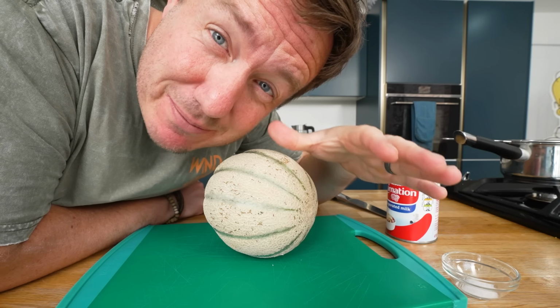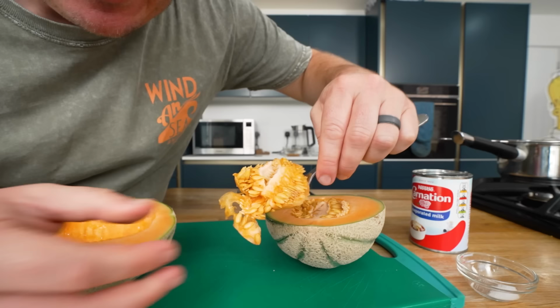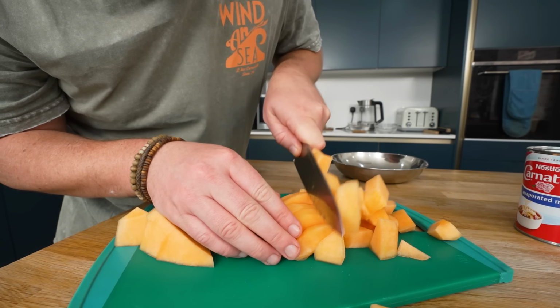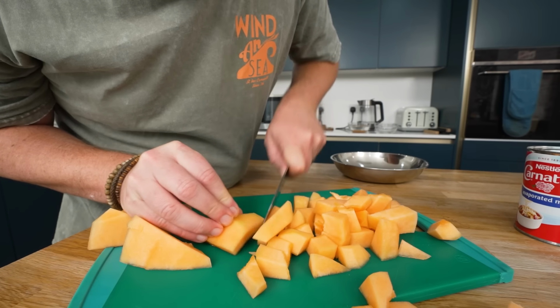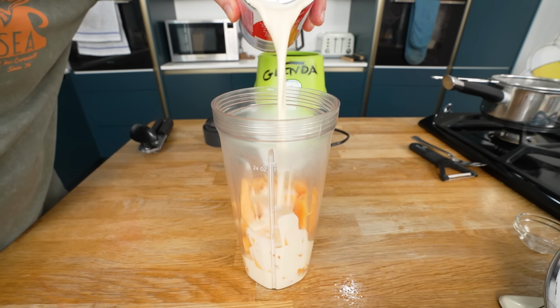Okay, so now we're gonna start to make melon milk. Now this isn't a Hami one, I'm sorry. And that looks like something from Stranger Things. I'm cutting it into much smaller chunks to help it get whizzed up. But not all of it is going in. So let's get the salt in and then the evaporated milk.